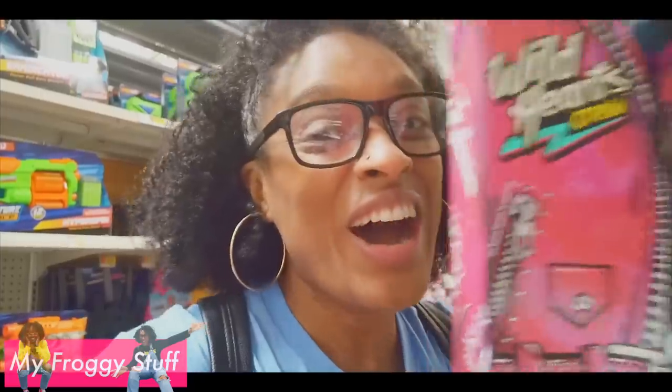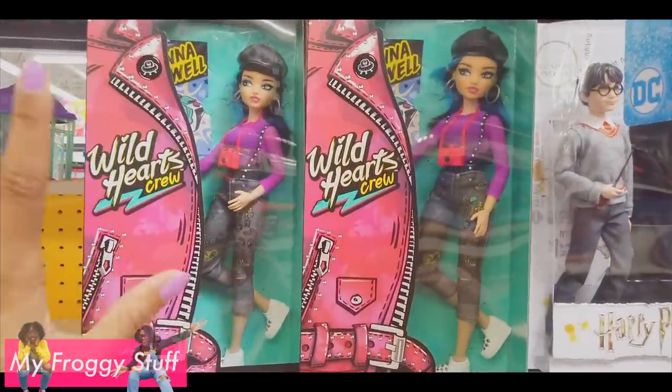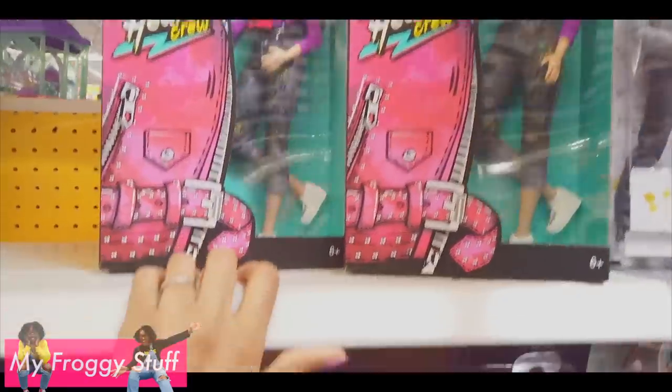Kenna Roswell, y'all. I have been seeing these all over Instagram and I was like, I gotta find them. And I was really, really nervous that I wouldn't find one because my stores always get everything last here. But yes, we found them. Okay, let's see if there's any more. They are on the top shelf and I am kind of short here.